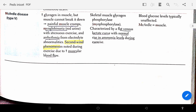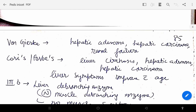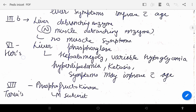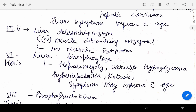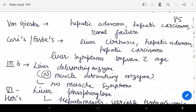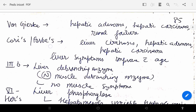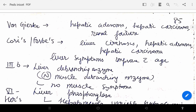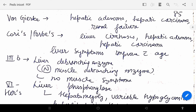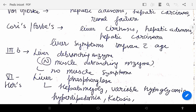Next, type 6 is not mentioned here, but type 6 is Hers disease, and Hers disease is linked with the hepatic or liver phosphorylase. Then what is mentioned here, read that also. In von Gierke's, hepatic adenoma, carcinoma, and renal failure can occur. Then Cori's disease, also known as Forbes disease. In this, liver cirrhosis can occur. Hepatic adenoma and carcinoma, which occur in von Gierke, can also occur, and liver symptoms improve with age in Cori's disease.